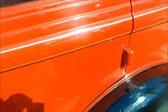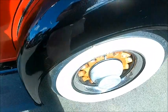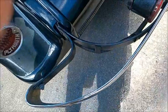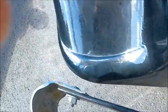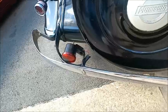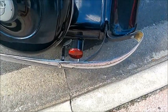And the suicide doors here in the back. Beautiful red and black. The paint scheme is really pretty cool. We have one taillight there on the driver's side. The gas tank back there. And of course that aforementioned spare, and the turn signals down below that have been added.